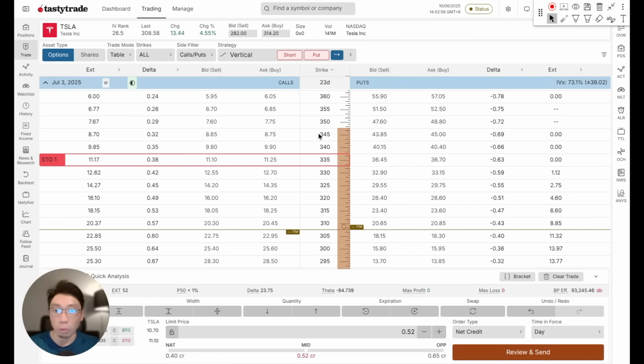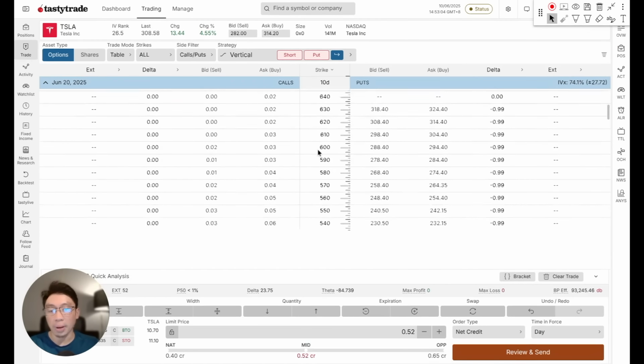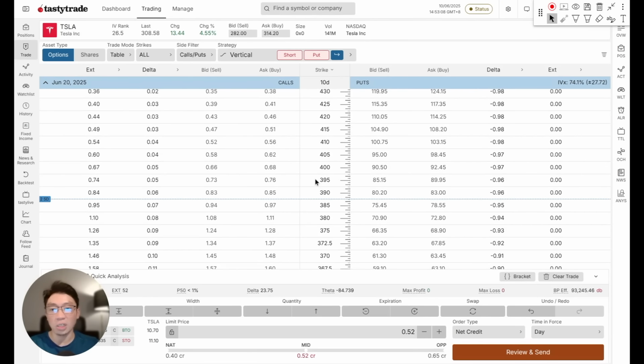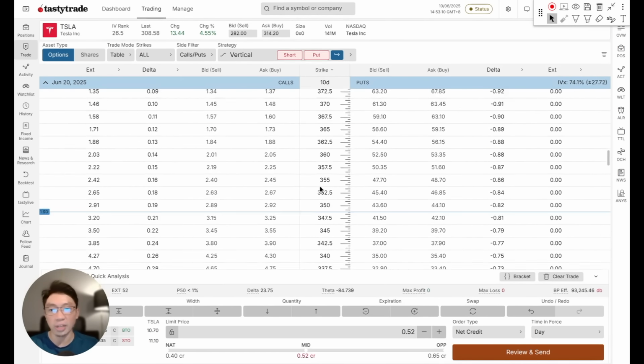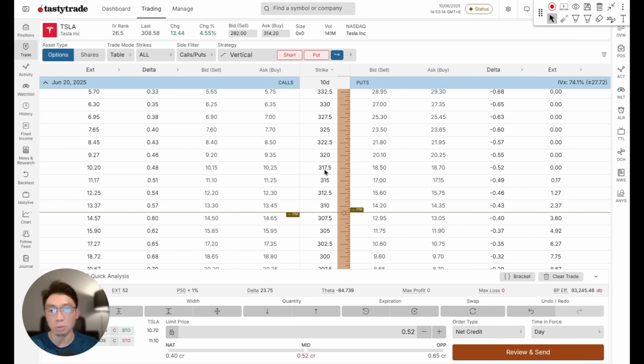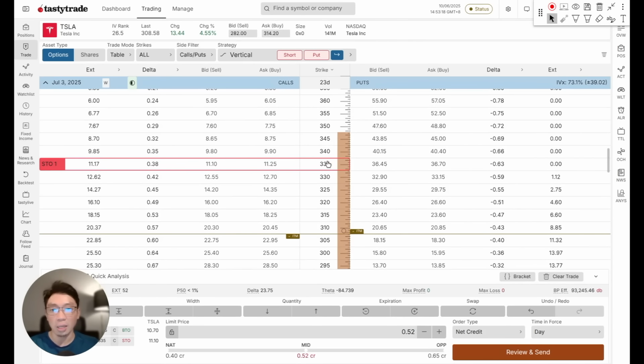Do you want to go for the one where it's shorter in terms of DTE, but you're going to have a much closer strike price, and it's going to be much easier for the stock to actually go above that strike price? Right, so I think we went for somewhere around here. I think it's 315. Or do you want to go for the one that's further in DTE, but you actually have a further away strike price, so that in the event where the stock really shoots up, you're going to get more in terms of the capital gain? So there's no right or wrong here. It really, in the end, comes down to your own preference.